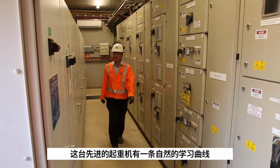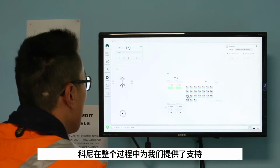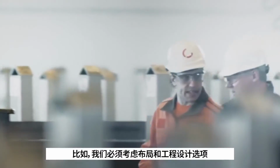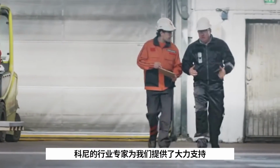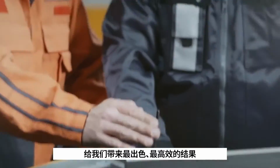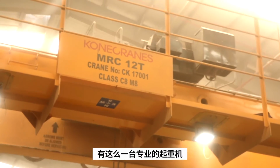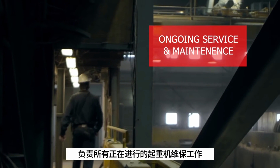There's a natural learning curve with such an advanced crane, especially in setting up the parameters. Konecranes provided us with the support throughout the whole process. There were layout and engineering options we had to consider. For example, Konecranes' industry specialist was a great help. He provided us with the best and most efficient outcome. With such a specialised crane, we have also entrusted Konecranes with all ongoing crane service and maintenance.